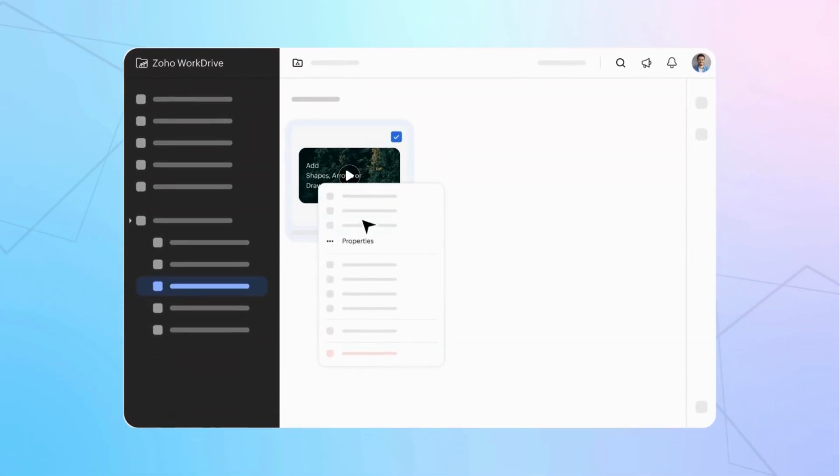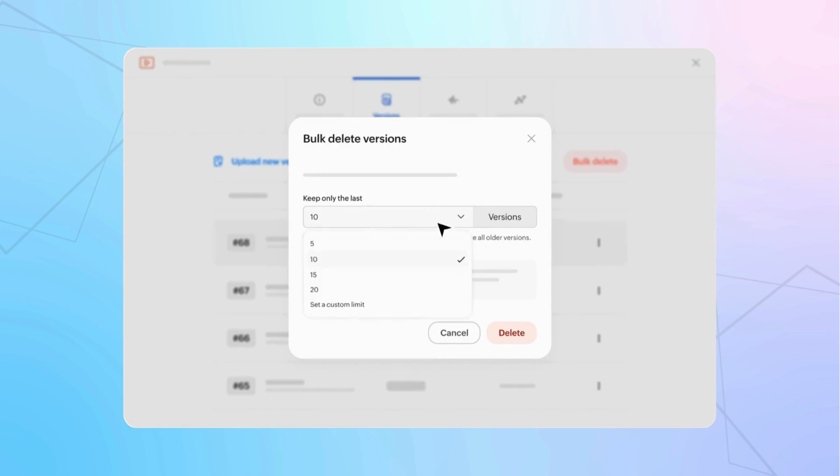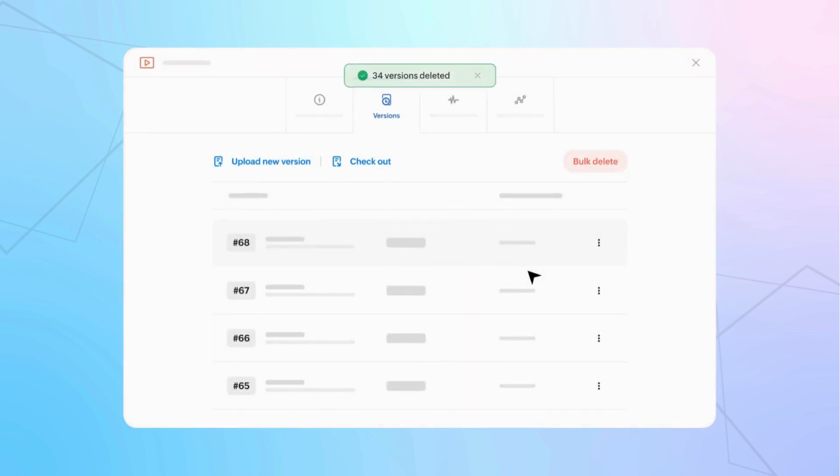Managing multiple file versions can be challenging and uses up storage space. Choose the number of versions to be retained and delete the rest in bulk to free up valuable storage and to keep your account organized.